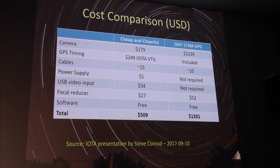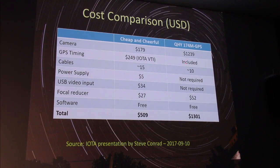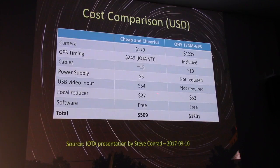And I have an example here. This is my rig from before, where I have my field unit that I would use to do analog video recording in the field with a camcorder, with the monitor to see what's going on, and so on. Now the QHY GPS camera is a lot more expensive. The GPS timing is built in though. The power supply is not required because you can run this off your computer using the USB port. There's no video input required, so you don't need any of that.